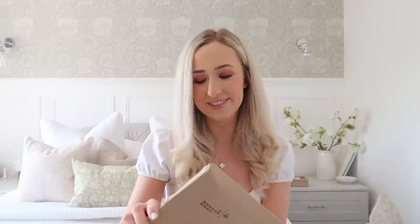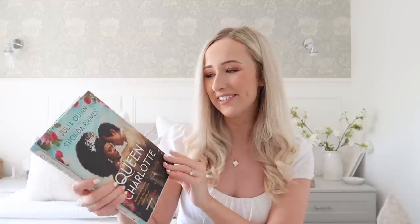And the first thing I'm going to show you isn't really a home decor piece, but I am very excited about it. But here is my new book, the new Bridgerton book. It's the Queen Charlotte book. I have just watched Queen Charlotte on Netflix. I blitzed it over a weekend. I would have done it all in one go, but we had plans, so I had to stop.